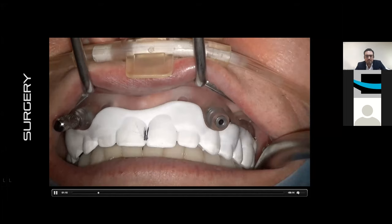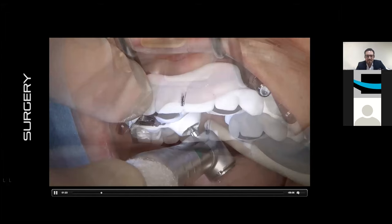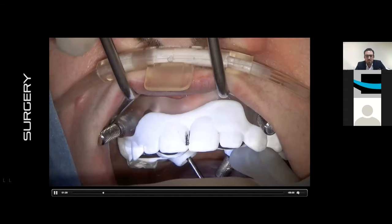Once the pins have been positioned, if possible, both in the vestibular and the palatal areas, in order to reduce the vestibular palatine movements, we can remove the template and proceed with the surgery as planned.